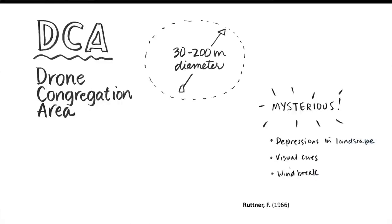And there's another theory by Gerald Loper that's really interesting. He believes that DCAs are where there are magnetic anomalies in the land, in the earth. We know that all bees have iron particles in their abdomens, queens, workers, and drones, and if they're forced to only use it, workers will use magnetic fields to orient. So this is definitely a possibility. The paths that drones and queens use to get to and from DCAs, they call flyways.